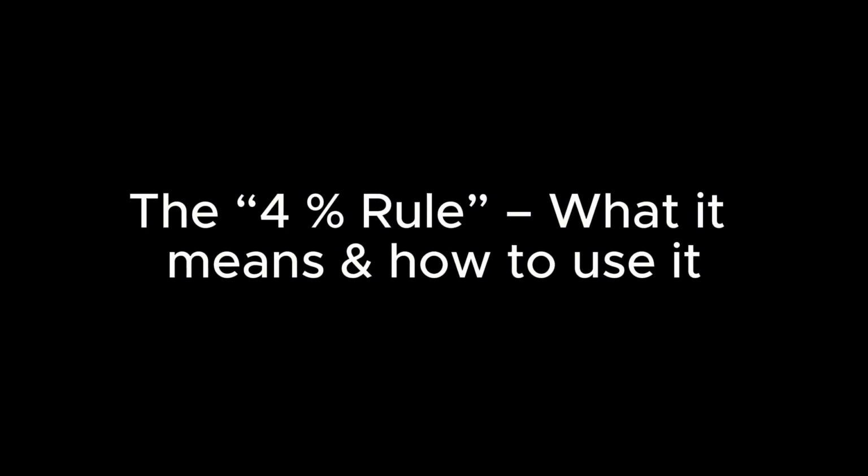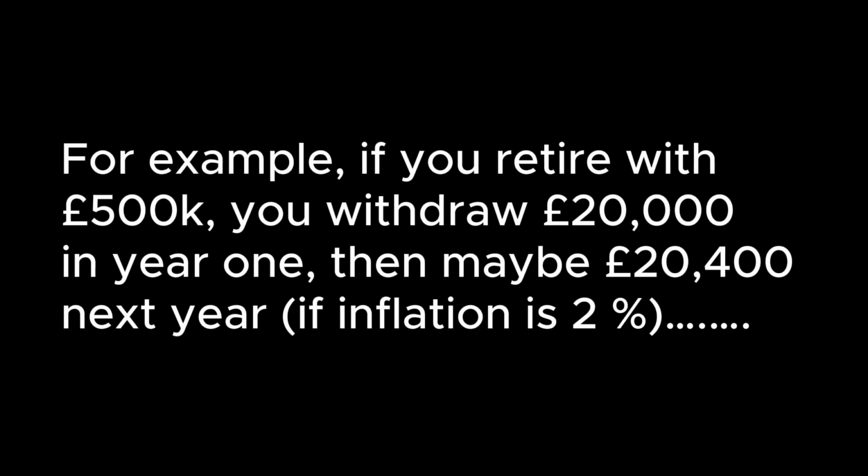Chapter 2, the 4% rule, what it means and how to use it. One of the most used rules of thumb is the 4% rule. In short, at retirement, you withdraw 4% of your portfolio in year 1, then increase that amount each year for inflation. For example, if you retire with 500k, you withdraw 20,000 in year 1, then maybe 20,400 the next year if inflation is 2%. It's a big if based on the last few years, but the 4% rule is a simple rule that at the very least gets you thinking about retirement.